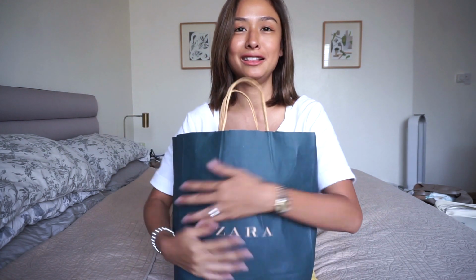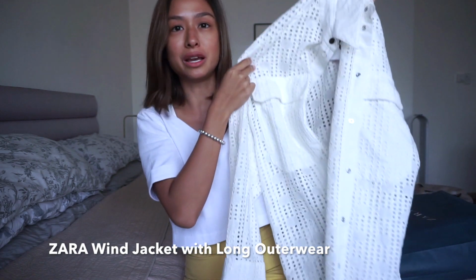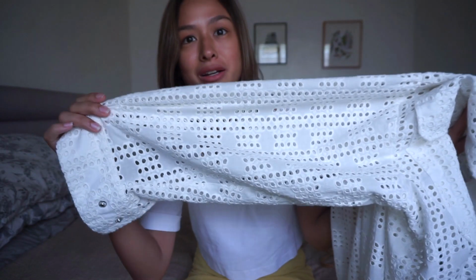Let's start with Zara. These are the items that I got from the Zara sale, which I bought yesterday at the store in Greenbelt. Let's see what I got. Okay, so the first item that I got is this oversized polo / dress. It's really versatile actually, and it really depends on how you want to style it. And it's in this beautiful eyelet material.